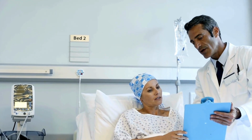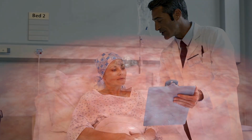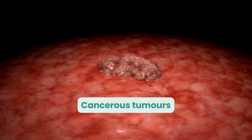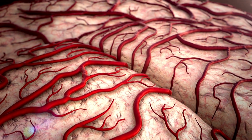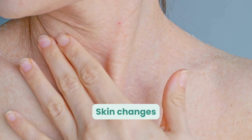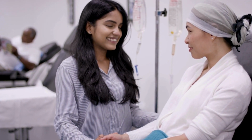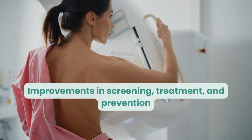There are many different symptoms that one can experience if they have cancer, which is why it's sometimes difficult to detect. Cancer cells can gather in one area and form a cancerous tumor, and this tumor can sometimes be felt through the skin as a lump or as an area of thickening. Other symptoms include unexplained bleeding or bruising, skin changes such as yellowing or darkening, sores that won't heal, extreme and unexplained fatigue, and many more. Survival rates are improving for many types of cancer due to improvements in cancer screening along with treatment and prevention.